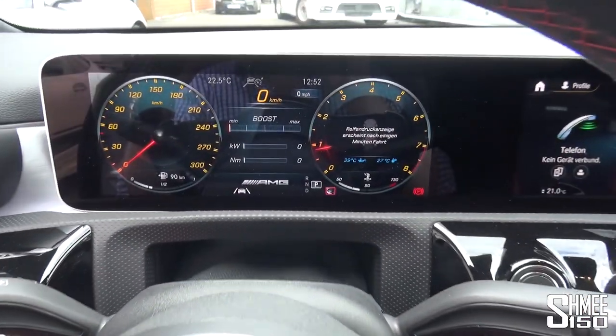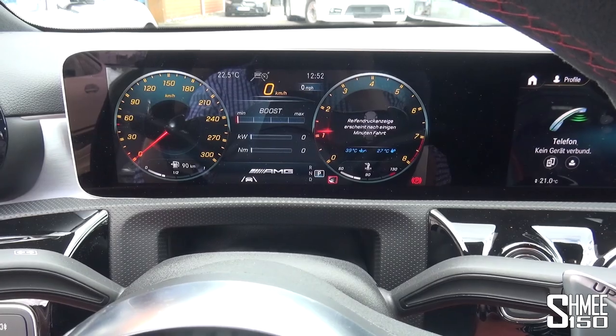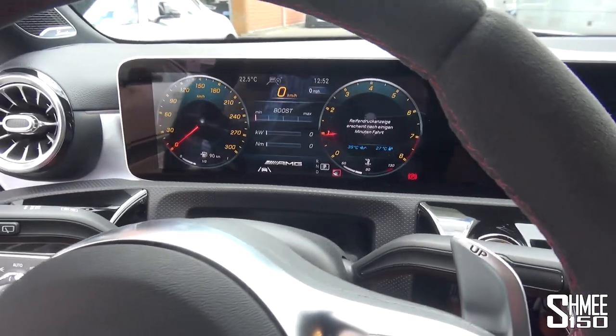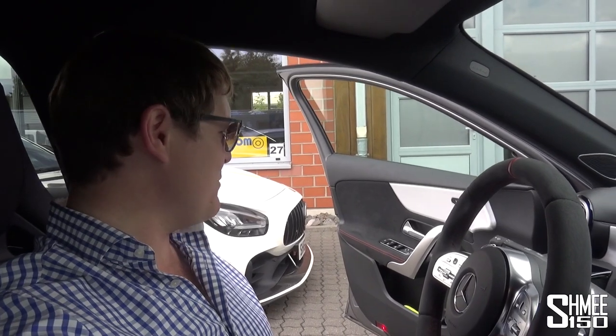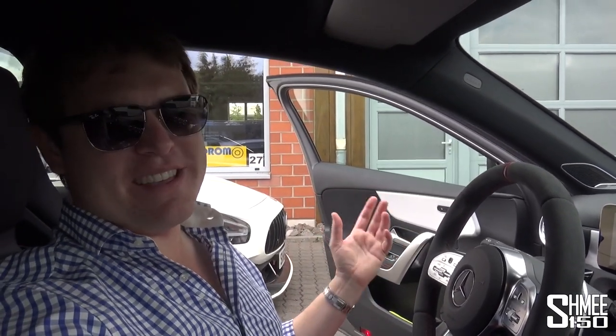I need to let it warm up just a touch before we can properly enjoy it. But you can tell that makes a pretty cool sound to begin with. And this is just the entry level tuning, if we could say. No new turbos, nothing crazy like that at this stage. Watch this space, it might be coming in the future. So I'm expecting to quite enjoy driving this car.